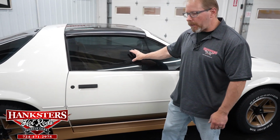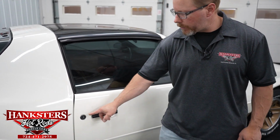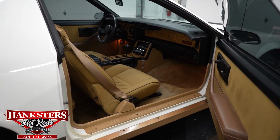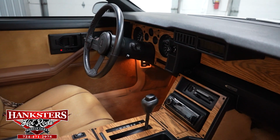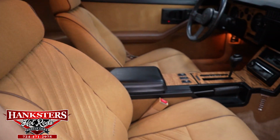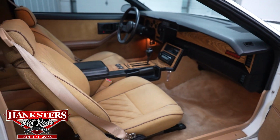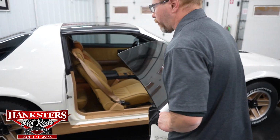Again, your tinted window over here on the passenger side. Your door locks and your door handles, those are all painted black. Again, it gives it that nice look there. And we'll open this side up too so you get to see the interior from both sides. Again, no rips or tears in any of the upholstery. Looks great. Again, it's just going to be a super nice car for you to get in and just cruise around in. Dash is in great shape too, and like I said, all your seals you can see there are in great condition.